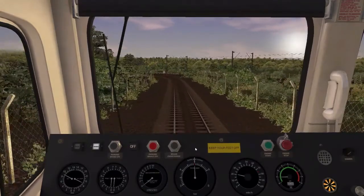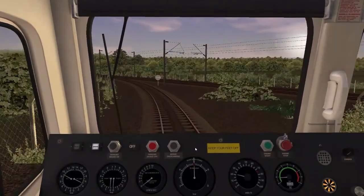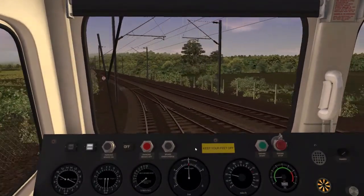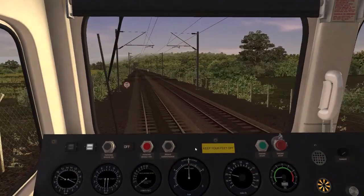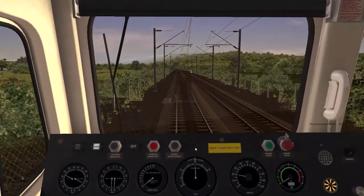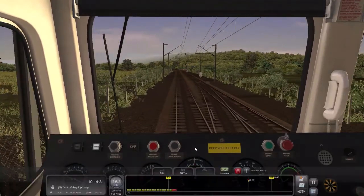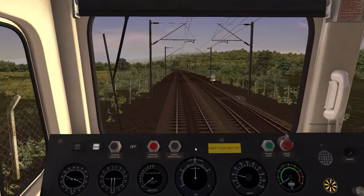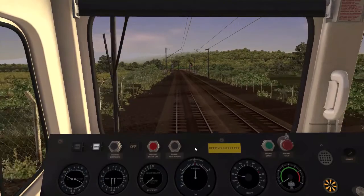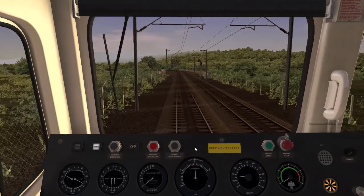We also should see some National Express East Coast Class 91s. So speed limit is now going up to 45. I've set the train length point by pressing the U key on the keyboard, and we accelerate that when the train length point resets.